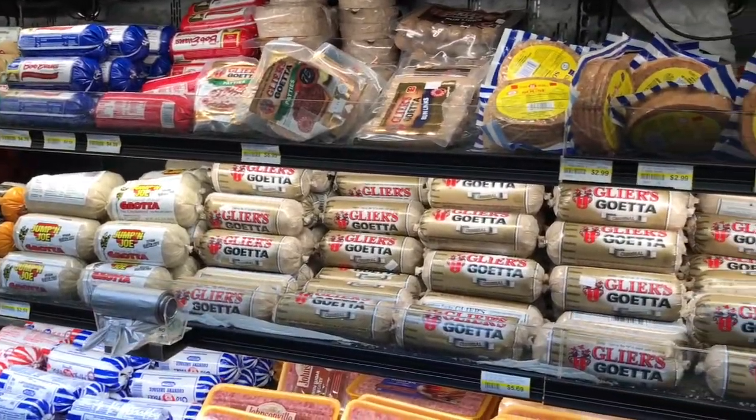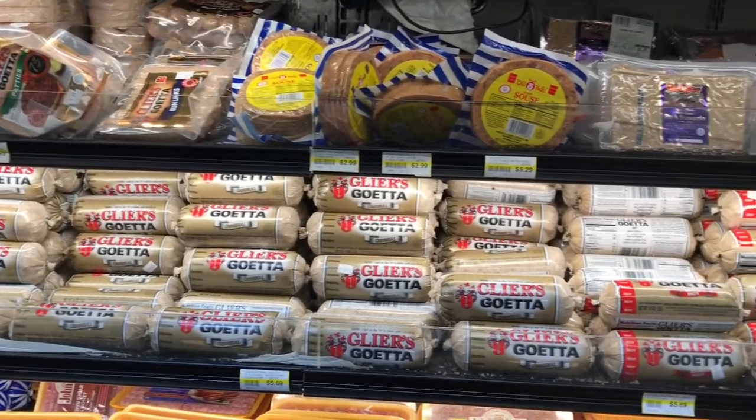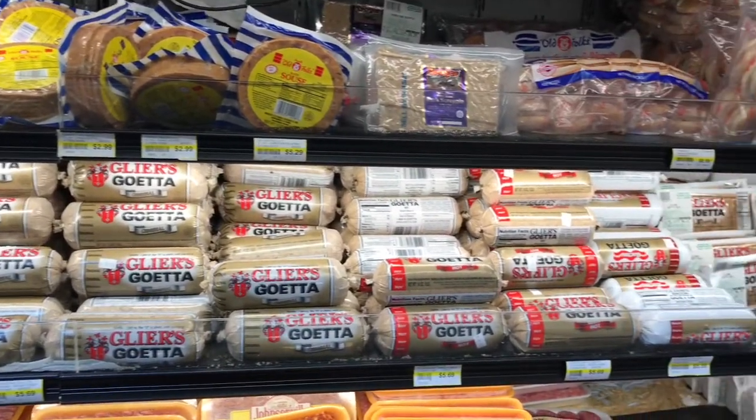If you live outside of Cincinnati, you might not be familiar, but Goetta is a popular item here. It's a breakfast item made with pinhead oats and sausage.